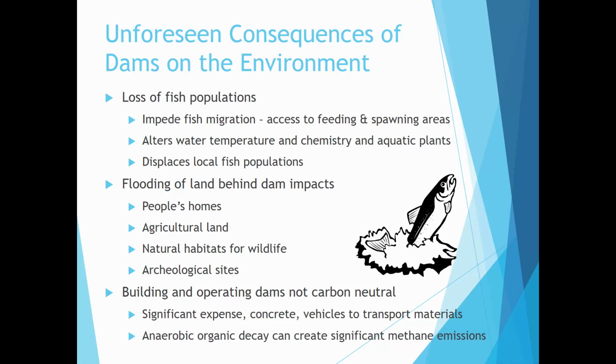So first of all, we have documented that dams have caused the loss of certain fish populations. And part of the reason for that is that they impede fish migration. So obviously if you're a fish and you're swimming along the river, you get to a dam, you can't keep going upstream. And so that reduces the access of the fish to feeding and spawning areas upstream. This is particularly a problem for fish like salmon that tend to spawn at the headwaters of a river, and then they go out to the ocean to grow, and then they go back to spawn.